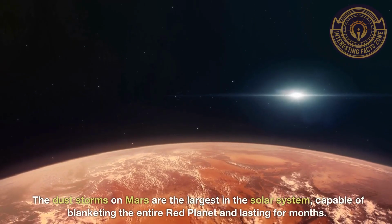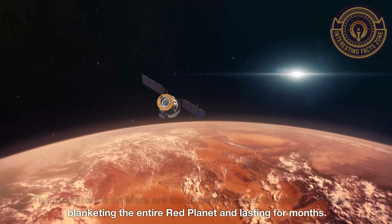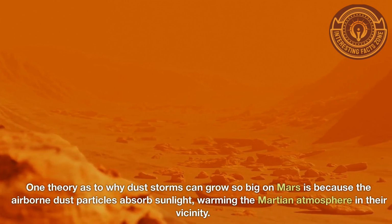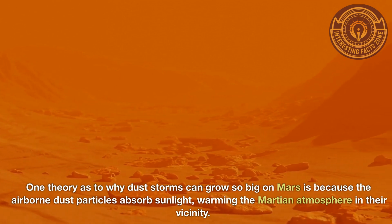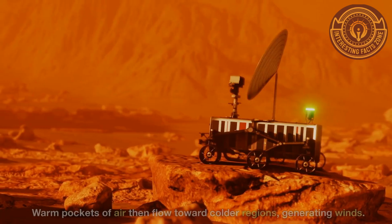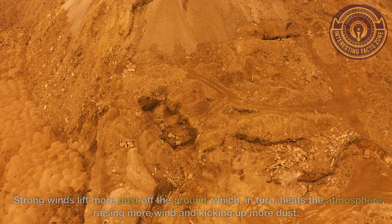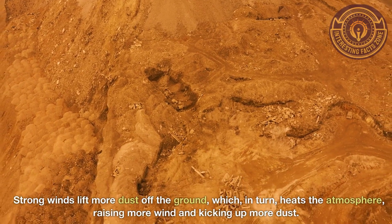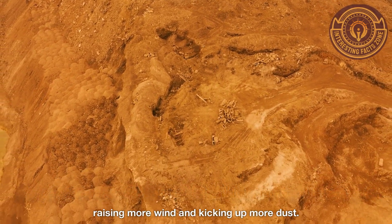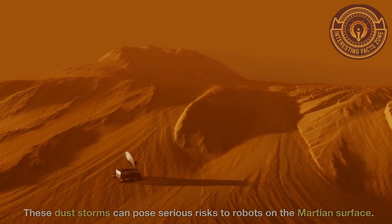The dust storms on Mars are the largest in the solar system, capable of blanketing the entire red planet and lasting for months. One theory as to why dust storms can grow so big on Mars is because the airborne dust particles absorb sunlight, warming the Martian atmosphere in their vicinity. Warm pockets of air then flow toward colder regions, generating winds. Strong winds lift more dust off the ground, which, in turn, heats the atmosphere, raising more wind and kicking up more dust. These dust storms can pose serious risks to robots on the Martian surface.